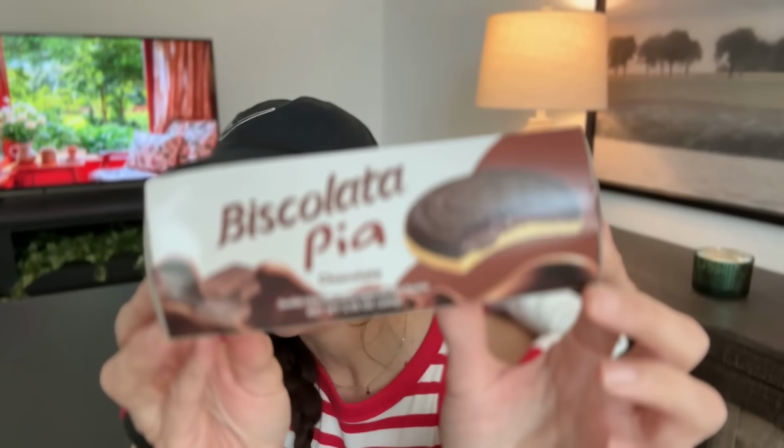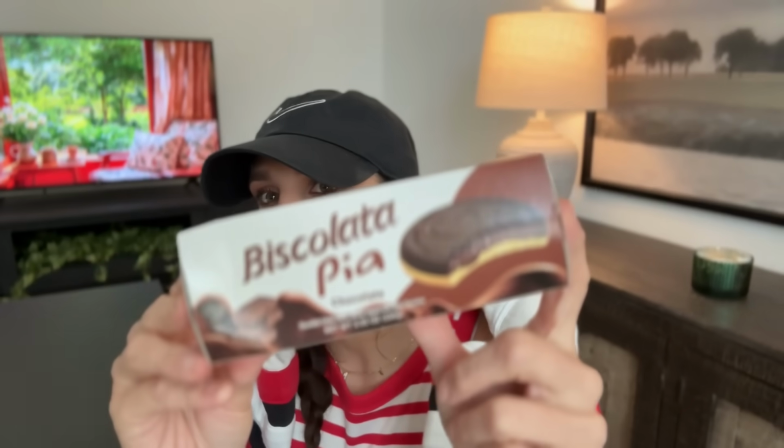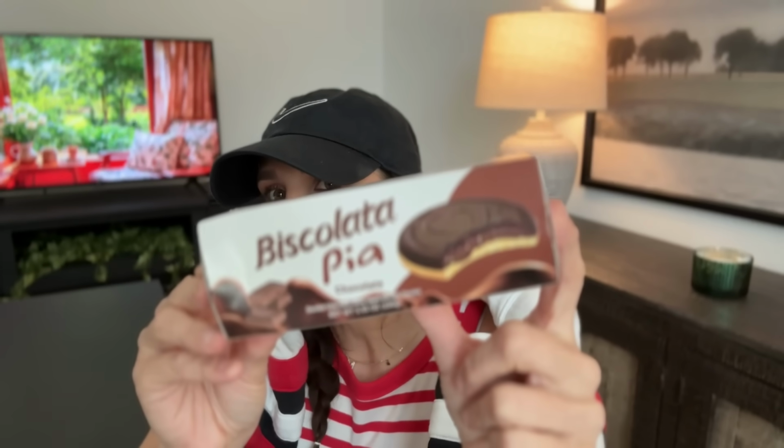So yeah, this is in a chocolate. I never want to pronounce, in my Italianness, if you will. So I always want to say it in the most American version, biscolata, but it's not said like that. Biscolata, but whatever.